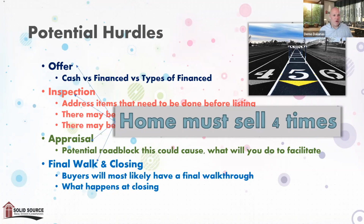There's going to be a final walkthrough, make sure all the repairs were done, everything's still working in the property, and then we'll go to closing, where there's going to be a closing statement. I'm going to help and take a look at that, review all of that information.